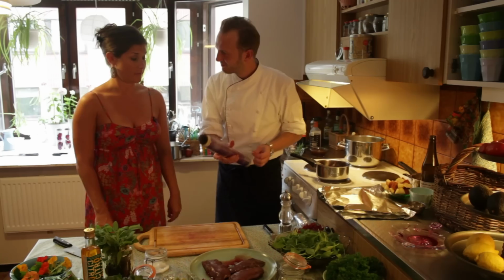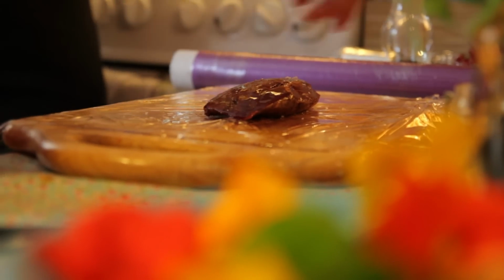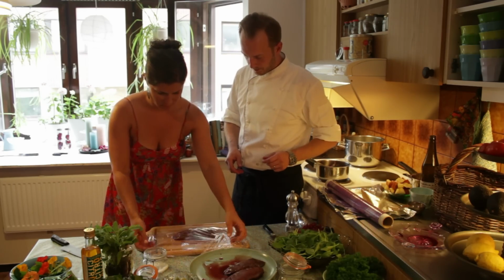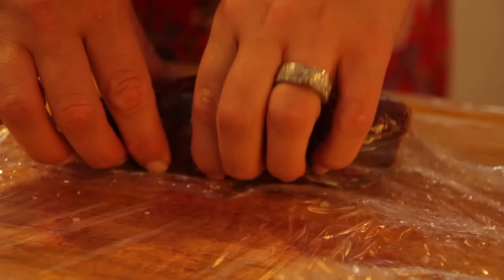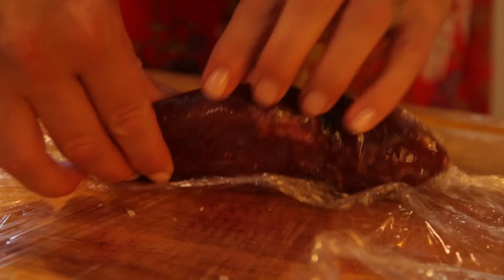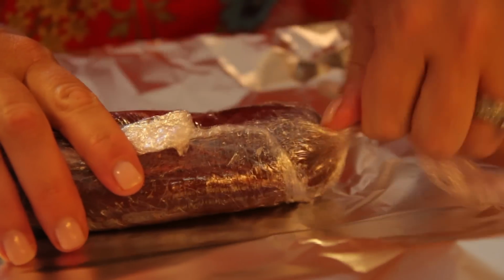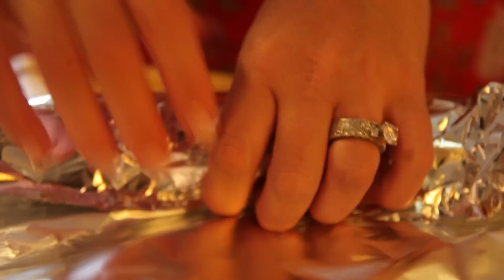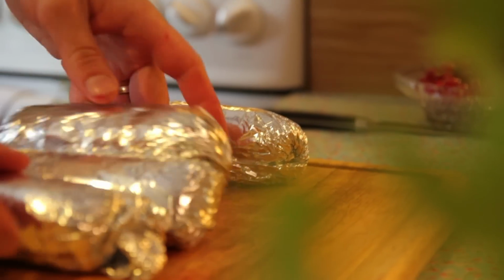Do you want to make one? Yeah. So, take it. Yep. Salt, pepper. Now, like this. Yep. Then you just wrap it in really good here. Okay. And this way you can transfer it to almost everything that has a shape like this. The foil. This is good. Great. Perfect. So now we've got these wrapped and ready to go.